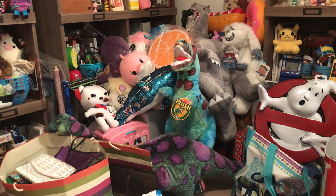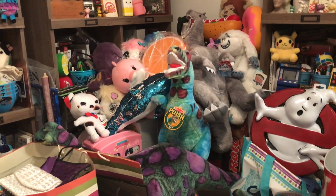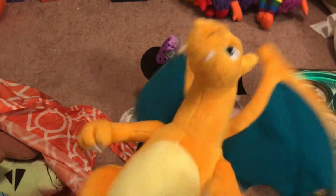See this stack of plush? Oh yeah, I have to sort through that and sell most of them. Because it's too much, it's overrunning my office. And I just don't like the cluttered look too much. I don't mind it when it's on my shelves, but I don't like it when it starts overtaking the floor. So most of those plush I will be selling. So I got Charizard. And this is a really nice plush. Not like the arcade prizes, which are kind of cheaper, but this is really nice. And it was only $1.99.